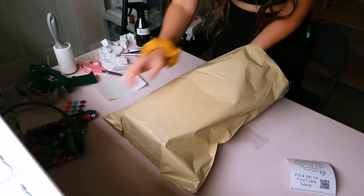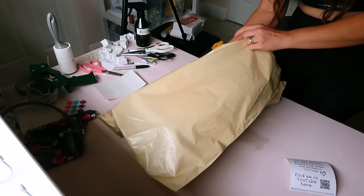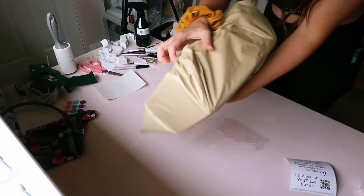The last time I did this, I've not shipped a ton of the tumblers. I mostly sell my tumblers at craft fairs, so I'm not super good at tagging them yet. But I think what I'm gonna do is put it to one side. I think that is gonna be how it is.